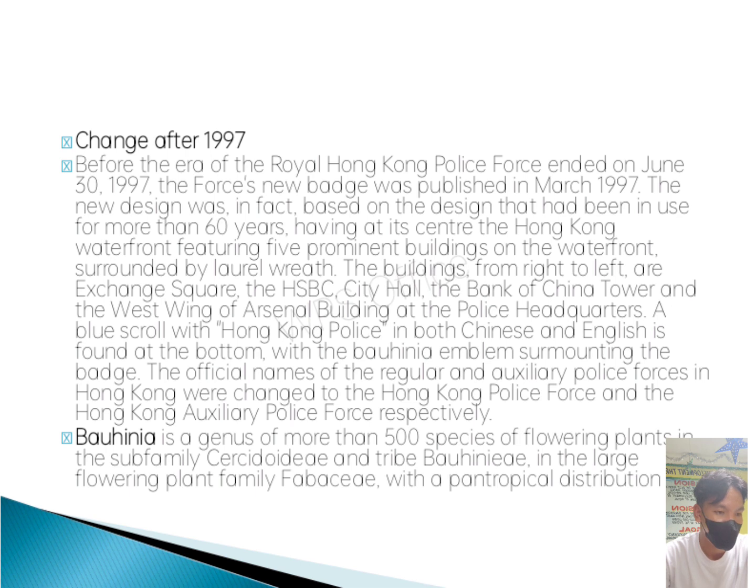Changed after 1997. Before the era of the Royal Hong Kong Police Force ended on June 30, 1997, the force's new badge was published in March 1997. The new design was in fact based on the design that had been in use for more than 60 years, having at its center the Hong Kong waterfront featuring 5 prominent buildings, surrounded by a laurel wreath.